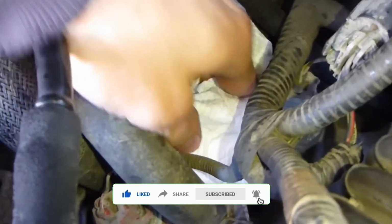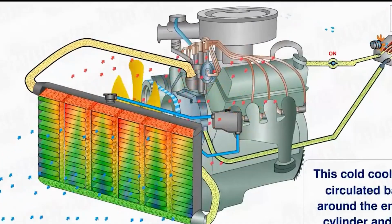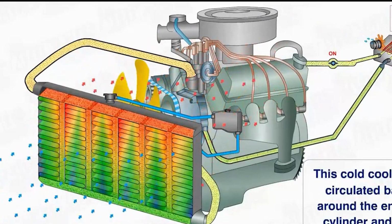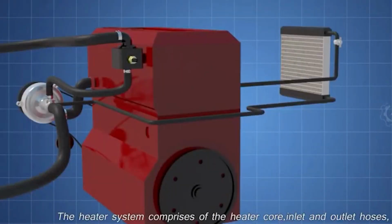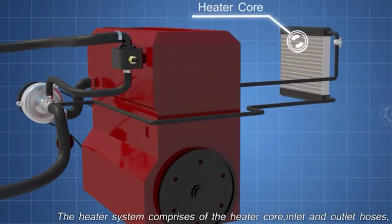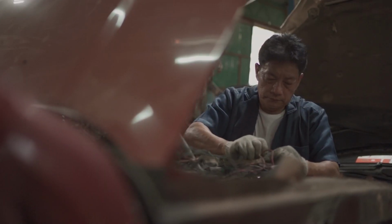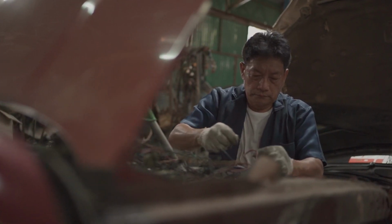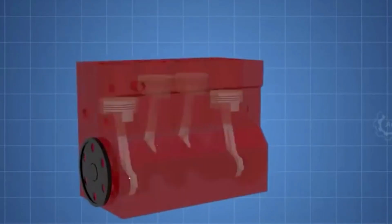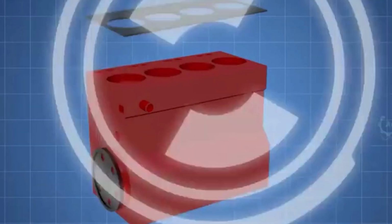Cooling system issues aside, now let's dive into its important function in your car. Coolant, also known as antifreeze, is a liquid that circulates through your car's engine to help regulate its temperature. It absorbs heat from the engine and carries it to the radiator, where it is released into the air. This helps prevent your engine from overheating, which can cause serious damage and lead to expensive repairs. Additionally, coolant also helps prevent rust and corrosion in the engine and radiator, which can lead to leaks and other issues over time. In short, coolant plays a crucial role in keeping your car's engine running smoothly and preventing damage.